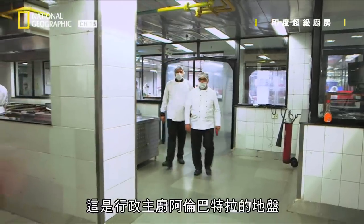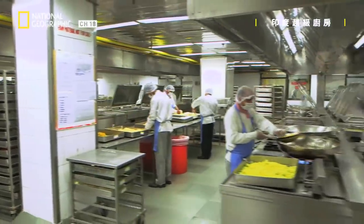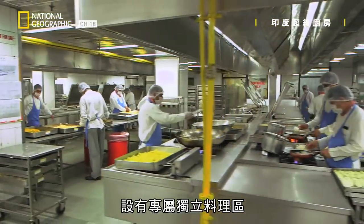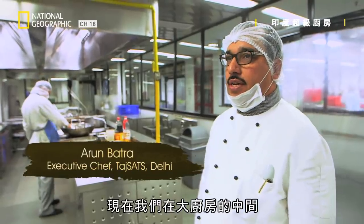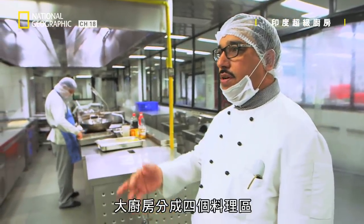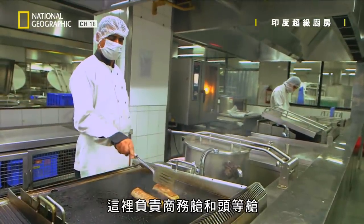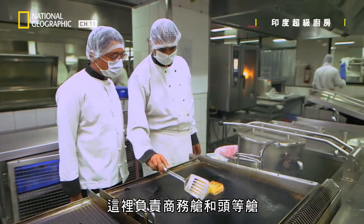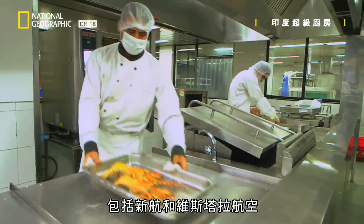This is Executive Chef Arun Batra's domain, and it's a kitchen so huge it has its own separate islands. Right now we are in the middle of our main kitchen area. Main kitchen is divided into 4 islands. First island, right now where we are standing, is meant for business class and first class. Here we do the entire cooking of all airline business class and first class meals, including Singapore and Vistara in this.